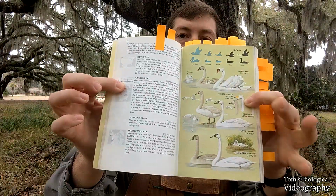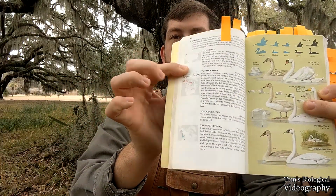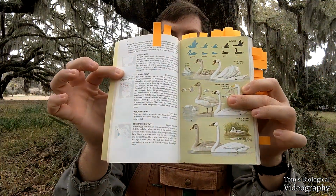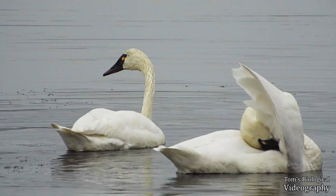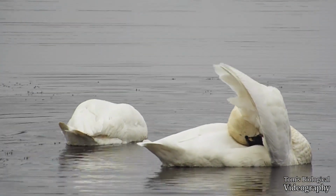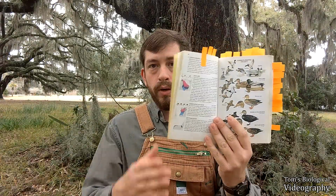Real quick, another one kind of like that is the tundra swan. They're not shown as being here in coastal South Carolina at all, but regularly every year there's about 100 that come down to Bear Island right in the heart of the Ace Basin, and they've been consistent for well over 10 years now. Here's an interesting one.